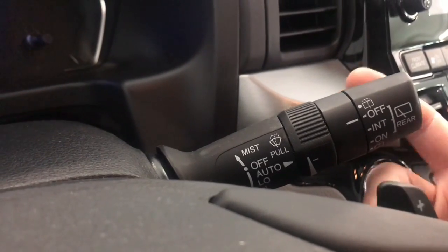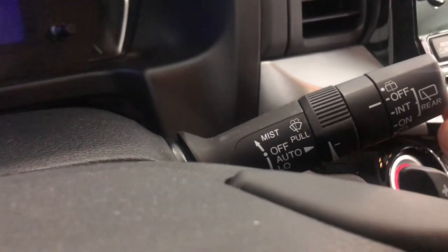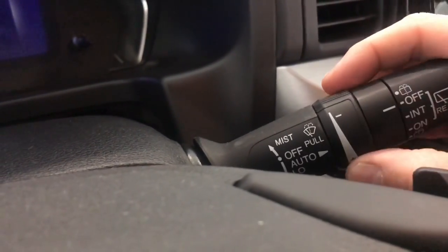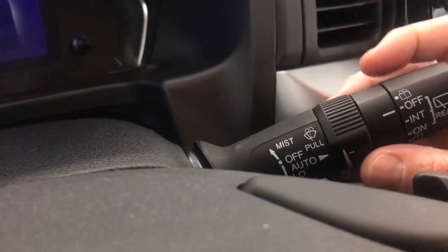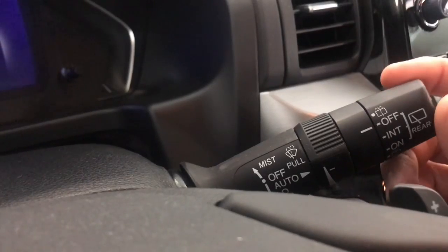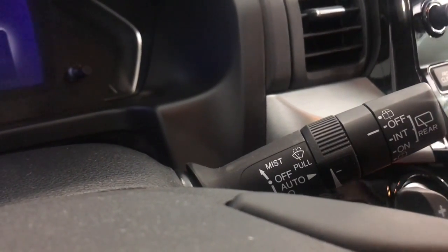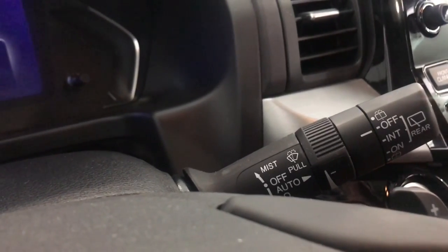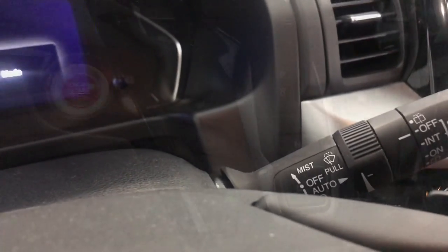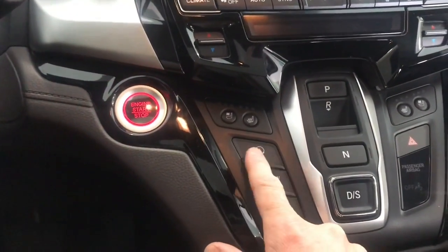Now the windshield wipers don't work like they should. Maybe there's an issue with the vehicle, I don't know what it is, but when you turn on the automatic wipers, you can adjust the sensitivity with this dial here. It just doesn't seem to pick up the sensitivity of the rain. So we end up just having to use manual mode anyways. So the rain sensing wipers feature has turned out to be kind of a bust. It doesn't work like it should. It's not helpful. You have to use the manual mode anyways, so it's kind of a wasted feature in my opinion.